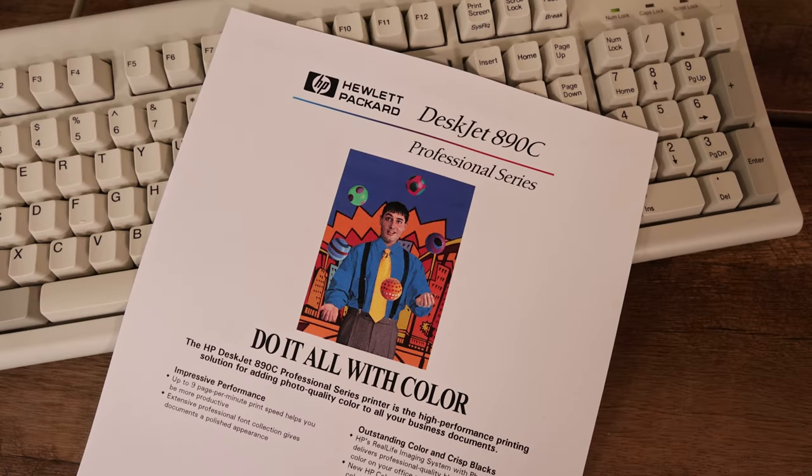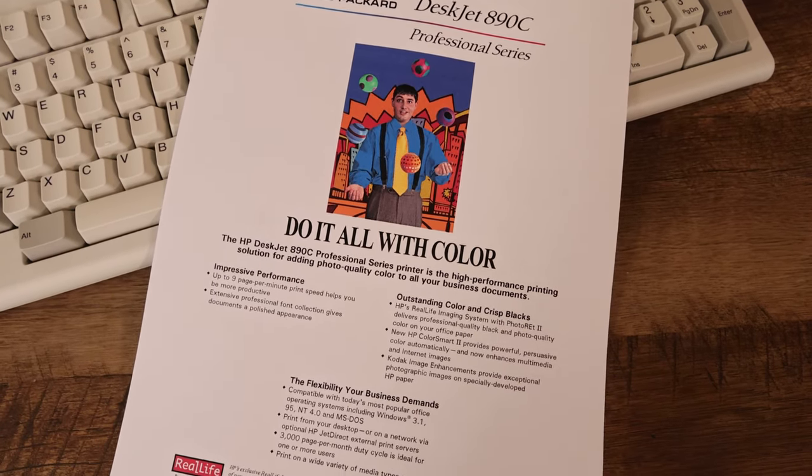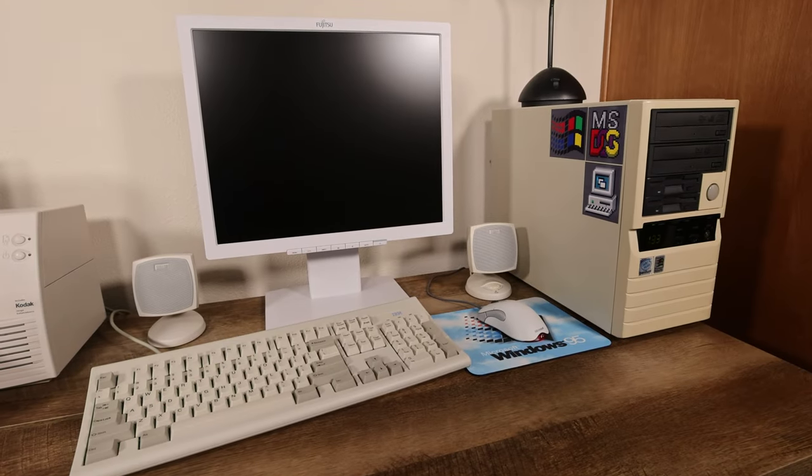At one point while I was setting up this printer, this test page unexpectedly printed out. Do it all with color. This thing is hilarious. With a test print out of the way, I reprinted on the magnet paper and cut the magnets down to size.